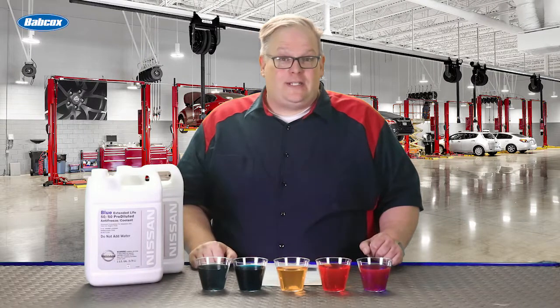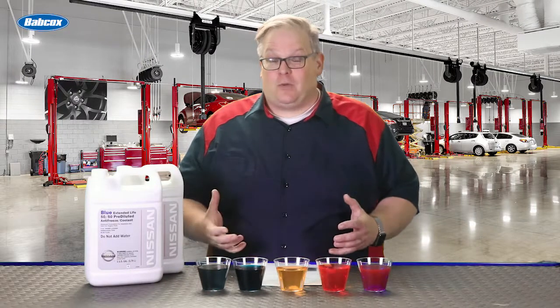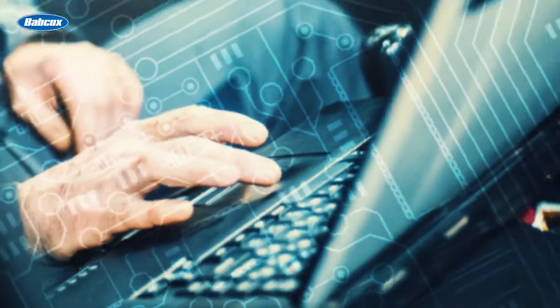What can the color of the coolant tell you about the engine and how it's maintained? Well, we're going to find out next.